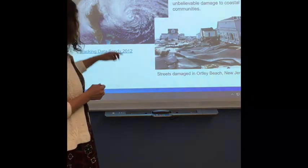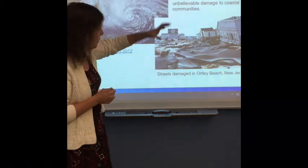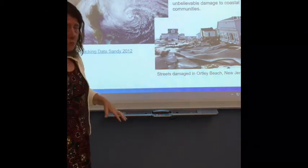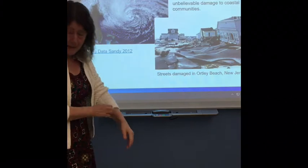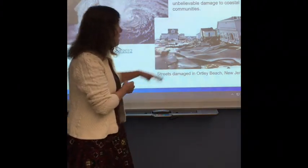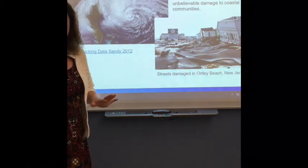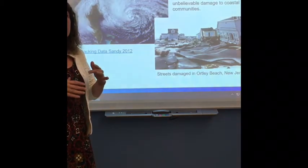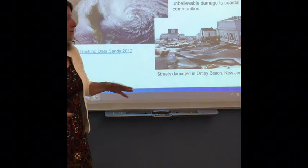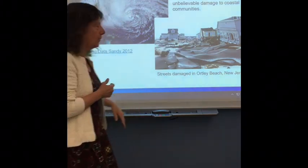Unfortunately, it joined with a nor'easter that was forming and then got pushed back pretty much into New York Harbor at high tide. So the damage, here's an example from New Jersey. It was extreme, but not nearly what Katrina, the Category 5, had done. So you can see that there's a lot of damage here, but it's not nearly what a larger storm would have done.